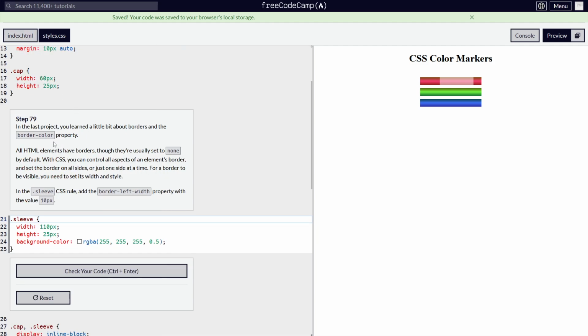In the last project, you learned a little bit about borders and the border color property. All HTML elements have borders, though they are usually set to none by default. With CSS, you can control all aspects of an element's border and set the border on all sides, or just one side at a time. For a border to be visible, you need to set its width and style. Add the border left property with a value of 10px.